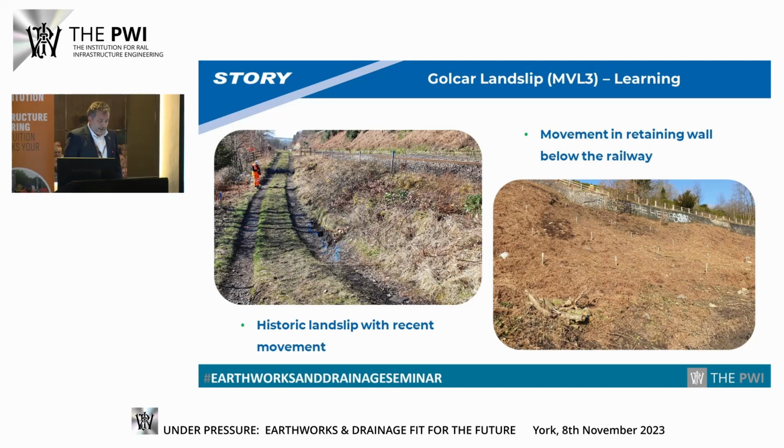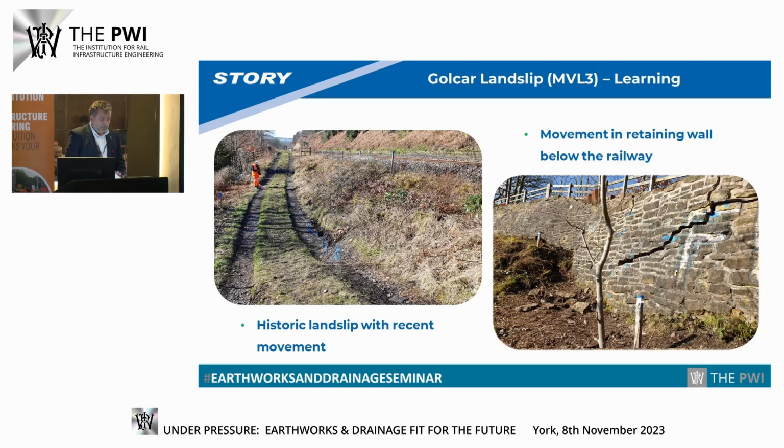This was another emergency scheme. It was located on the Transpennine Huddersfield to Manchester line that serves Manchester Airport. Initially, the scheme was reported as a burst water main and washout by a train driver. And then on later inspection, it was revealed that the water main had been displaced by a historic landslide, the scarp of which you can almost just make out coming through in the blue line, and the access track itself has started to drop. There was also evidence of movement in the retaining wall that supported the access track up by the railway. You can see the movement in the retaining wall.